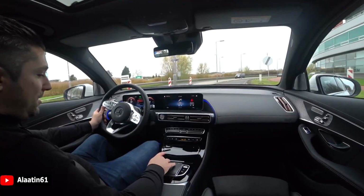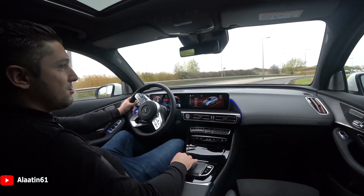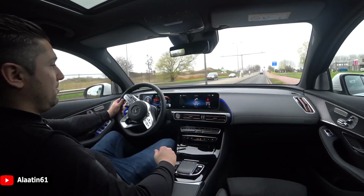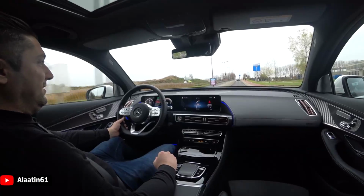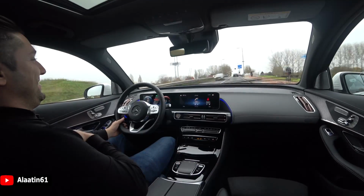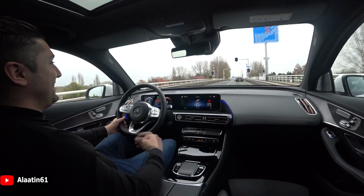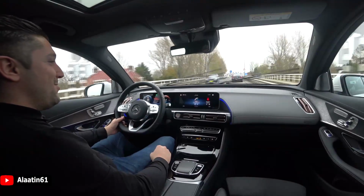I will accelerate in the sport mode, so you can see that it's not a slow car, because there's no transmission. There's instant power from 30 kilometers per hour, full throttle. Wow, unbelievable. It's just like a roller coaster, you know. What a power.